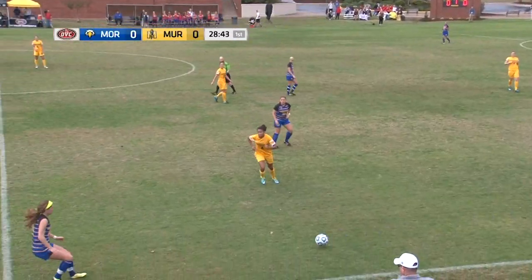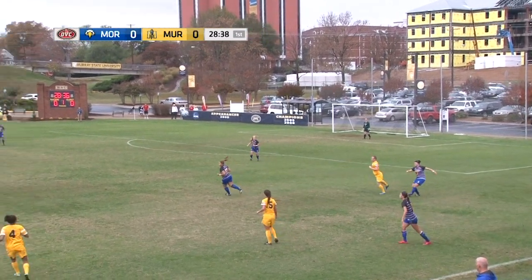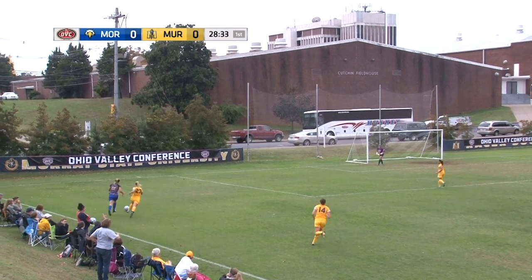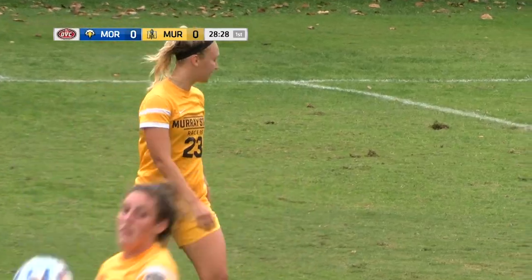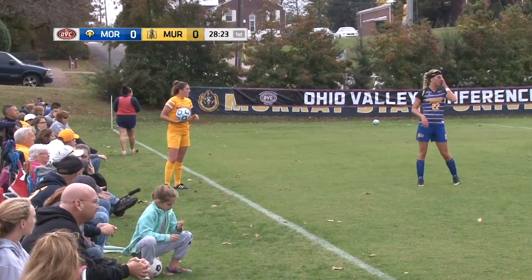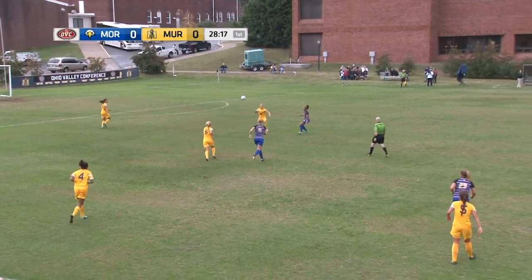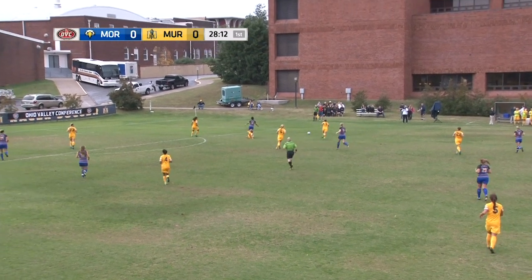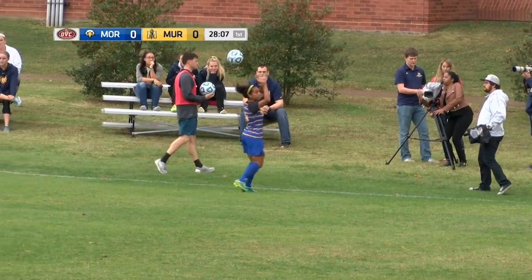Indeed, Gomez sends it up the sideline to Wilson. Long ball to Tim. Can Tim keep it in play? Yes, she can't. No, she cannot. It's ruled a throw-in for Murray State. Throw-in booted away by Wilson. Long ball goes down to Golden. And a slide tackle there by Foxley. And we'll go out for a Morehead throw.